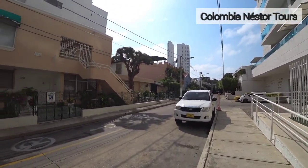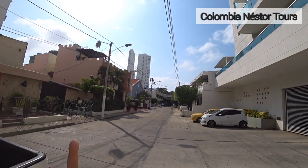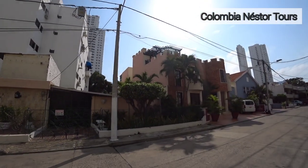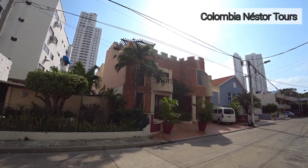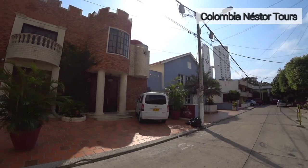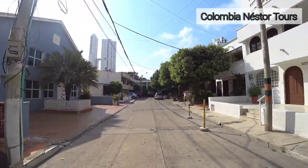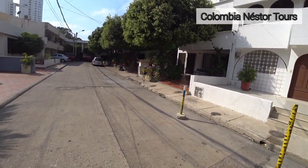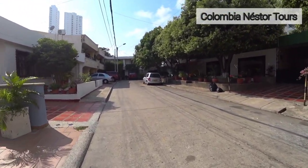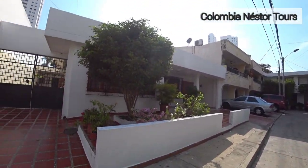This is the cutest street, huh? Well, I don't know. Looks strange, but the terrace it has on the third floor, I would love to have it, but it looks strange at this house. But it's nice though. This is a closed street. Look at this. This is so near to Centro, so you should come over here to Manga just to have a walk and look at how beautiful this neighborhood is.